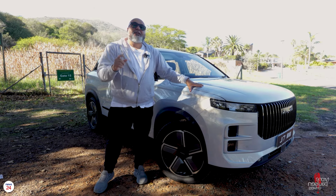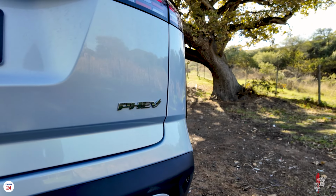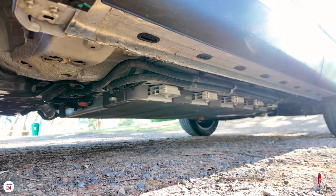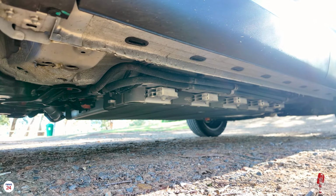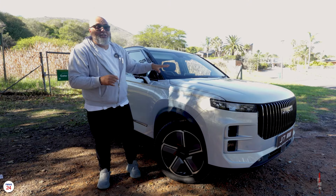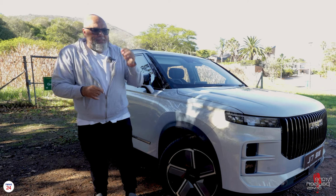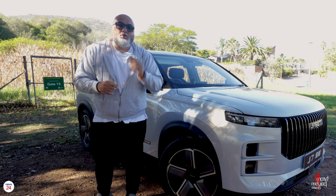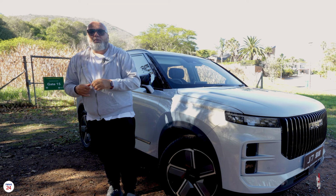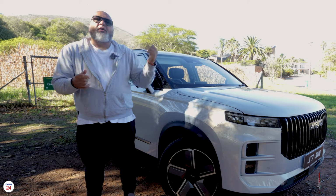Then you'll also see a little PHEV badge, and underneath it you'll now find an 18.3 kilowatt-hour lithium-ion battery pack. It's a lot of words. It's not something you'd expect in a nameplate that you still can't pronounce without checking Google first. By the way, again, it's pronounced Jaecoo, not Jaecoo or Jaecoo or even GQ, because that's a town in the Eastern Cape.